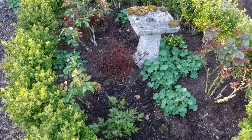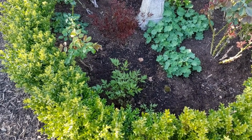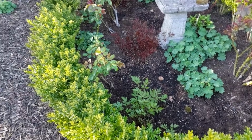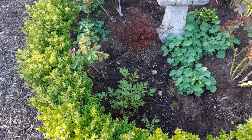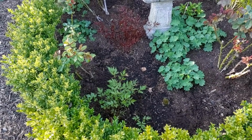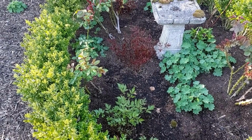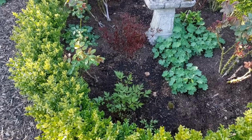I don't know if you can make out the astilbe. So in there we've got astilbe, I've got eryngium, I've got a Johnson's blue geranium, I've got a veronica, and then I've got 4 roses and a couple of rose sticks that I'm hoping will spring into life.